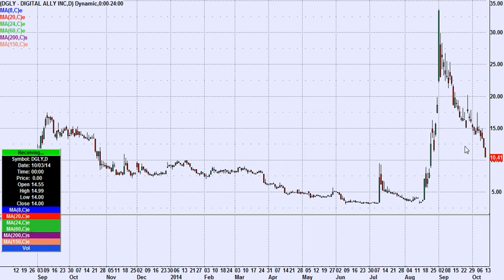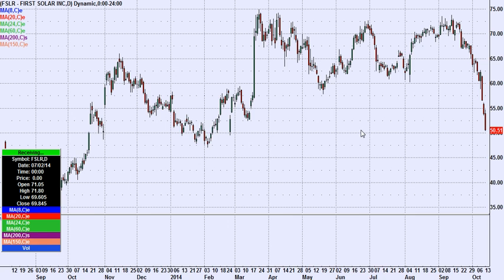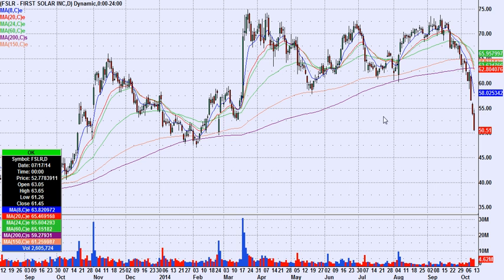I have to throw DGLY on watch because it's finally starting to get fast to the downside. $10 was resistance back here, almost $10 again here, and then it pushed through it. So if we get down into single digits tomorrow, be looking for an intraday reversal for a possible trade. It's not my favorite one, but I wanted to include it in the video here.